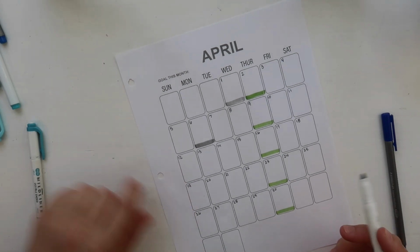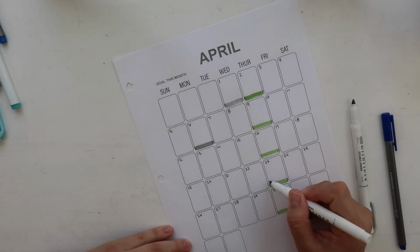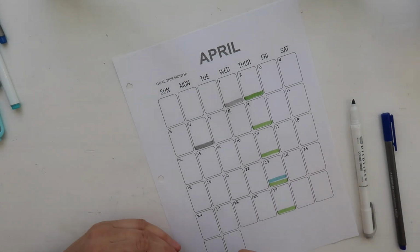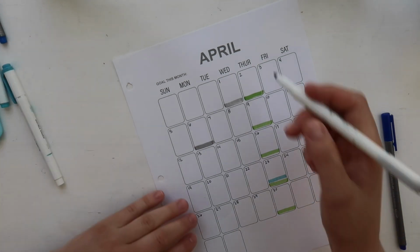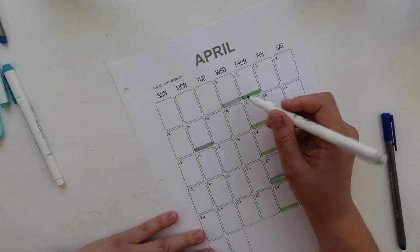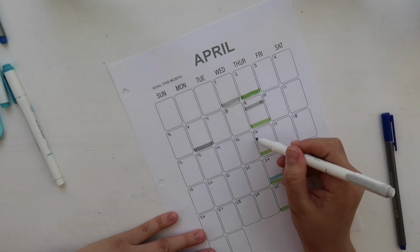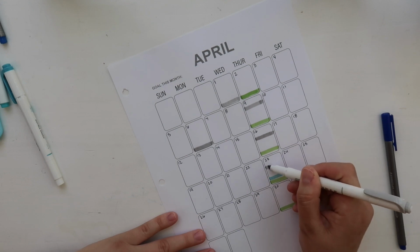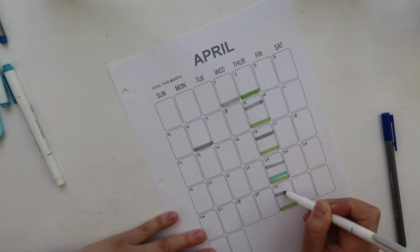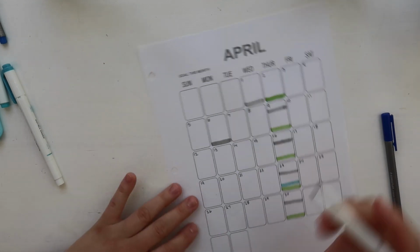So now I'm just going to go through and mark all of my expenses. Each week I try to save a little bit for the house. I do my house savings weekly just so it's not too much at the end all at once. And then I always feel like I'm forgetting something.